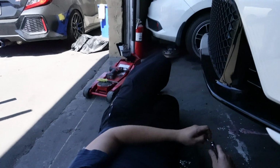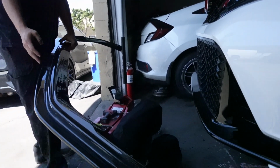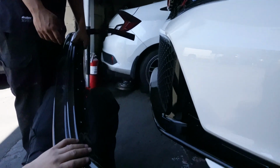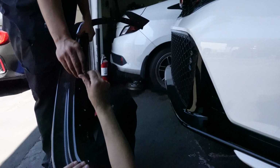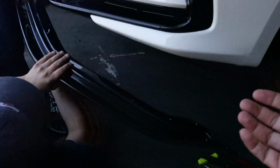Okay, let's take 2 at this. Should we start from the middle and work our way out? So we're going middle and then working our way out, right? I'll just hold it up.